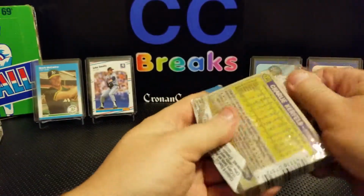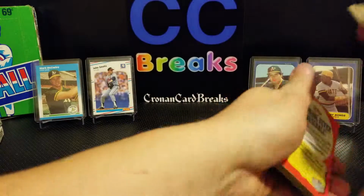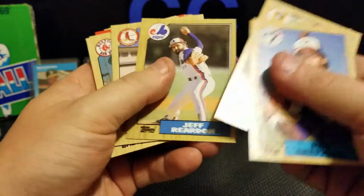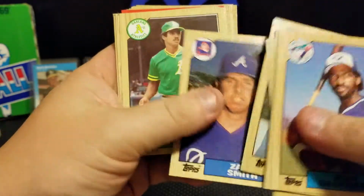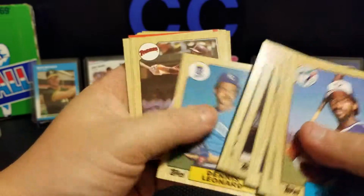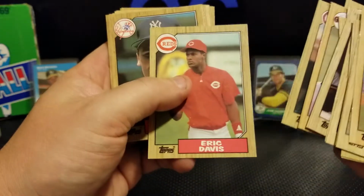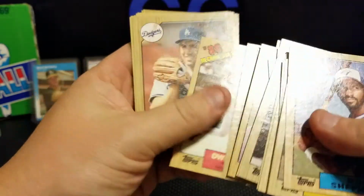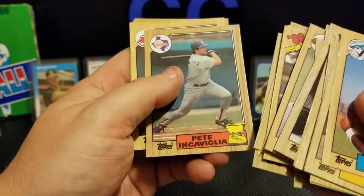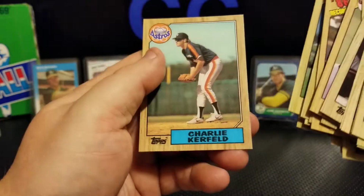Like I said, 24 packs of these. We'll fly through it pretty quick. Here's another one. She's enjoying it. Mike Diaz. Jim Leyland. They have manager cards. Eric Davis. There's Robbie Thompson. He's really bringing up some Ricky Henderson. Some really good memories.